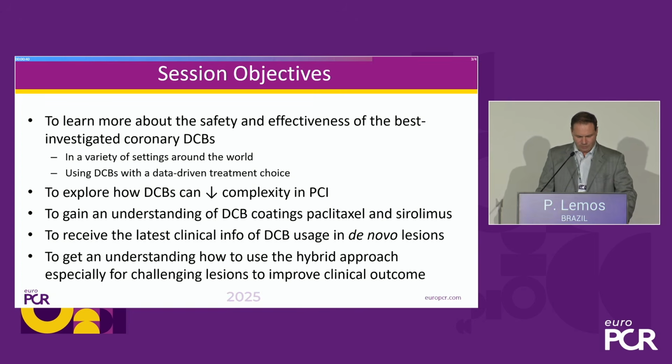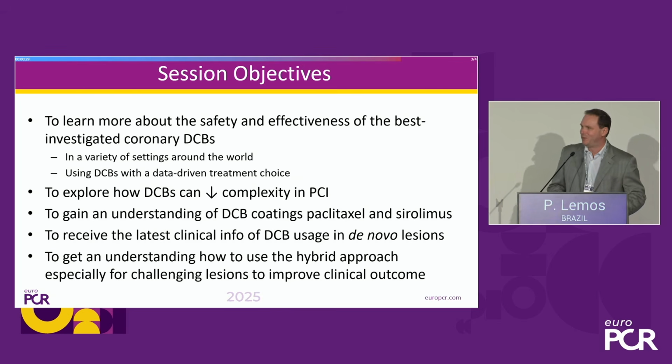So without further ado, please, Bruno Scheller, come to the podium. Bruno will explain to us the history, current data, and established indications for DCB.